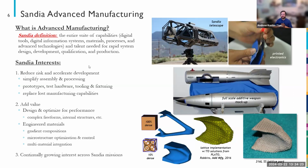And then another key area that we have been focused on with regard to advanced manufacturing is opportunities to replace lost manufacturing capabilities. So over the years, we may have updated some of these capabilities, and advanced manufacturing is really doing a nice job of capturing some of that.